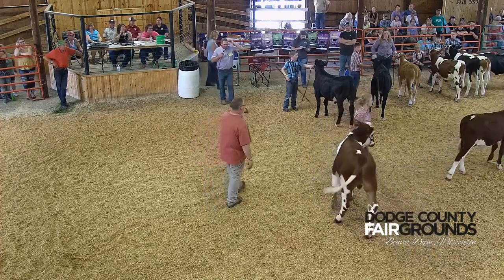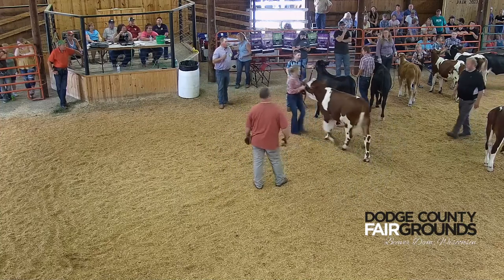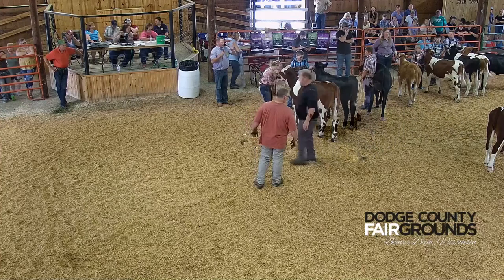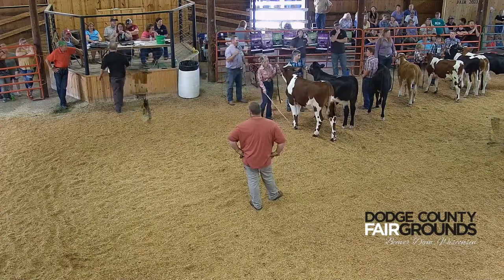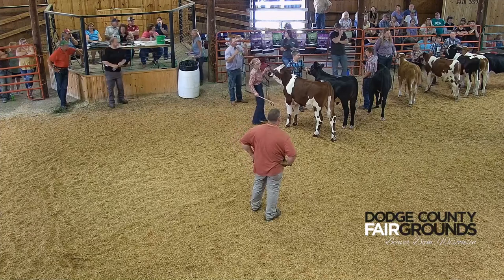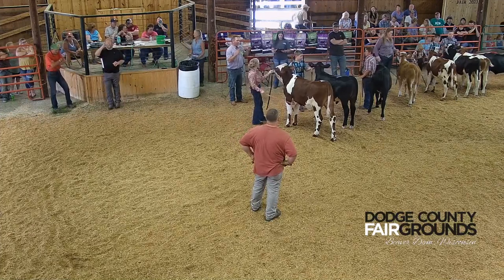I'm told these are sisters. Very interesting class here. As we sort through these, there's a pair up here at the top, and then there's another pair right here. But the calf that comes out and leads this class just puts a lot more together in a more balanced package. He's a little bit more attractive to me when you get him on the side.